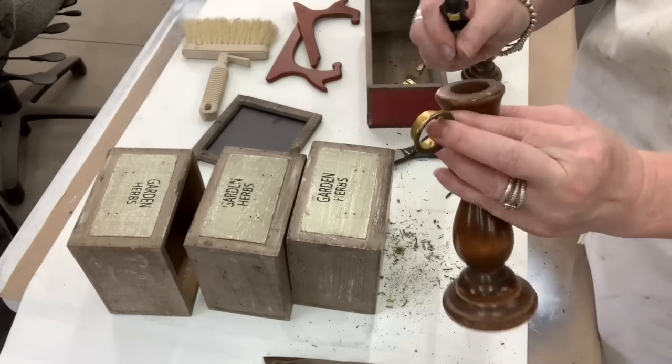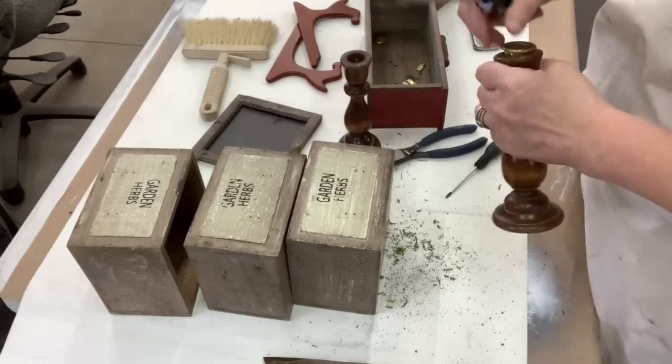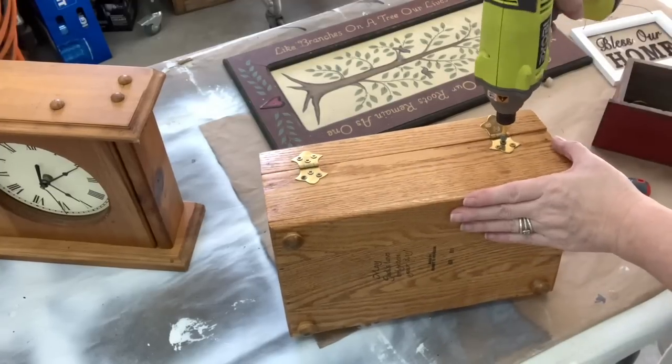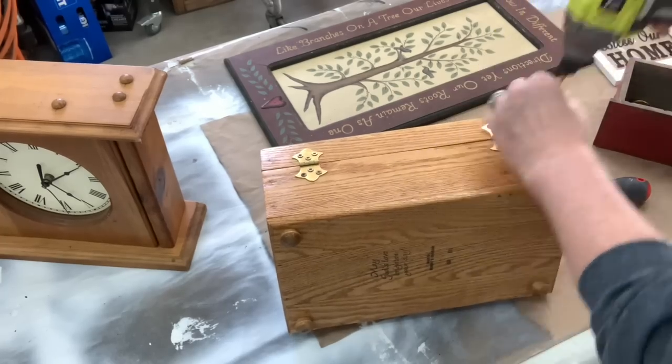And then I have been actually spray painting them. I used to throw them away, but now I put them back in, all spray painted black, and I really like that look. And then on this box where it has the hinges, I will take the hinges off and paint them separately also.